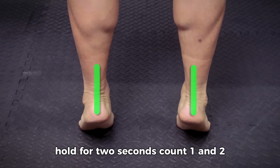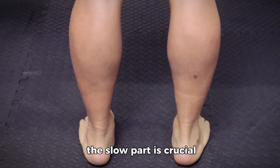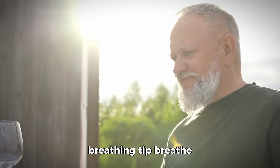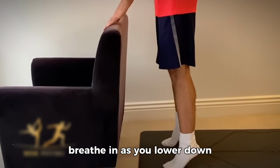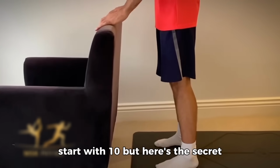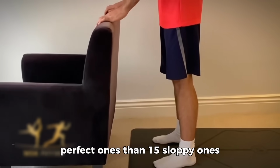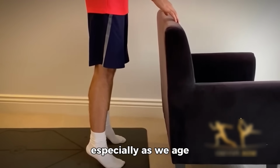Hold for 2 seconds. Count 1 and 2. Then lower down slowly. The slow part is crucial because that's where the real strength building happens. Breathing tip: breathe out as you rise up, breathe in as you lower down. Think of it as exhale up, inhale down. Start with 10, but here's the secret. It's better to do 5 perfect ones than 15 sloppy ones. Quality always beats quantity, especially as we age.